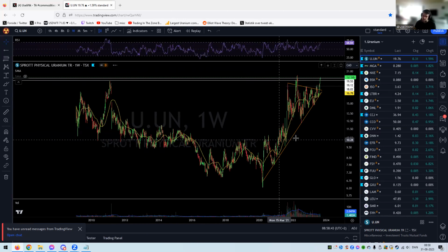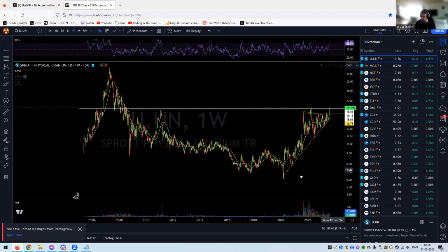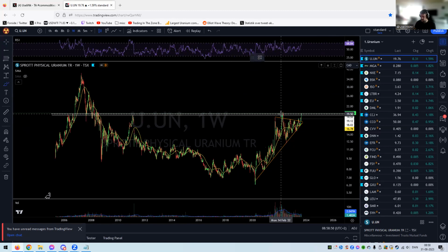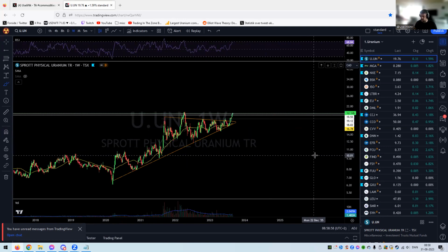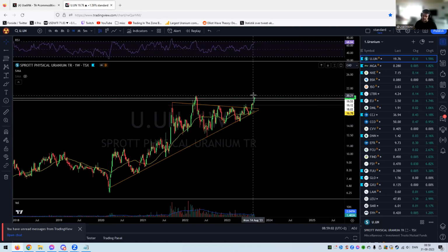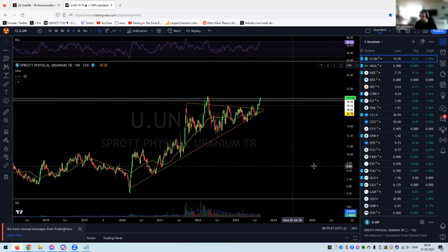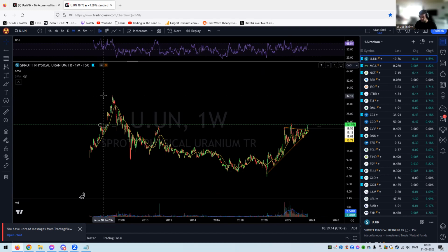Good. U.UN. I covered this one yesterday, but still, it's a fantastic long-term chart. Here it is, roughly just below the $20 zone for the Sprott Physical Uranium Trust. And look at what we're doing right now. We are just blasting through to the upside here. We might have some minor resistance at the 20, but still, there's nothing bearish about it. And once we clear that one, maybe break out to the retesting, then we're going in for the all-time highs, which is 2x from here, basically.